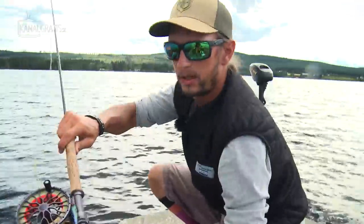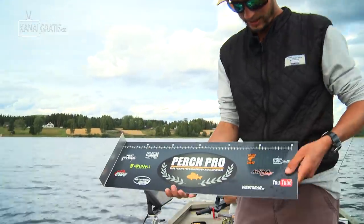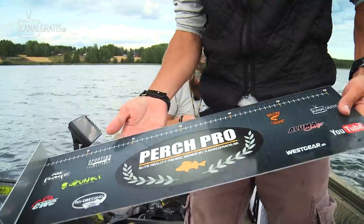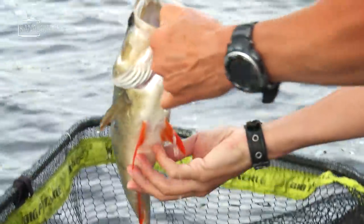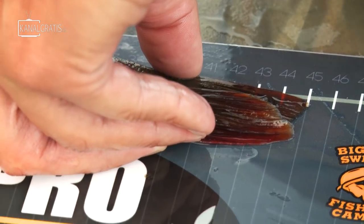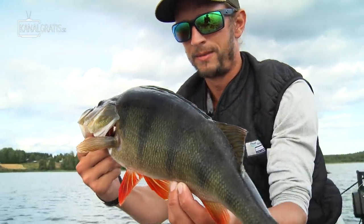So this fish grabbed a magic minnow. Yeah, just slaughter it. Okay, let's see. The Danish fish were up here. I think my fish will be somewhere around here, 43, 44, hopefully. Oh, that's a beautiful fish, man. So that is 45. Beautiful fish. Let's put him back.